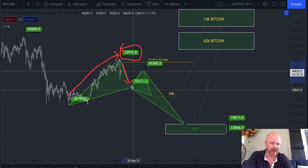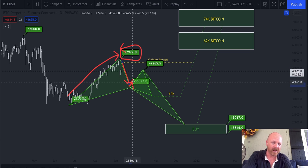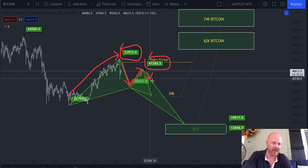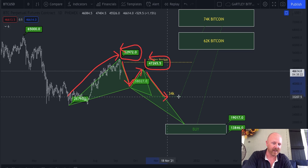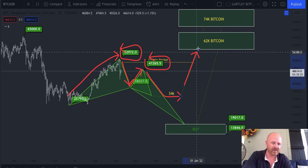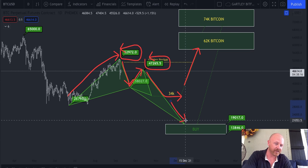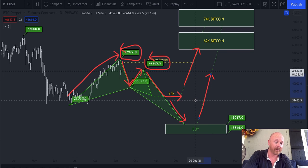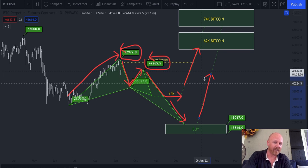Okay, this is a 618 on this pattern. It goes up and down a little bit, just depends, but you have to draw it somehow. Hit the 38, bounce up, and this would be our new lower high, the 47,265, at which point price will descend, come down to 34K, and make a decision. Bounce up based on the Gartley X measurement, or continue down to the traditional Gartley pattern, hit our buy box between 19K and 14K, and then quite possibly, depending on the market structure, depending on how many people buy in, how much money flows into Bitcoin, have a new cycle form.